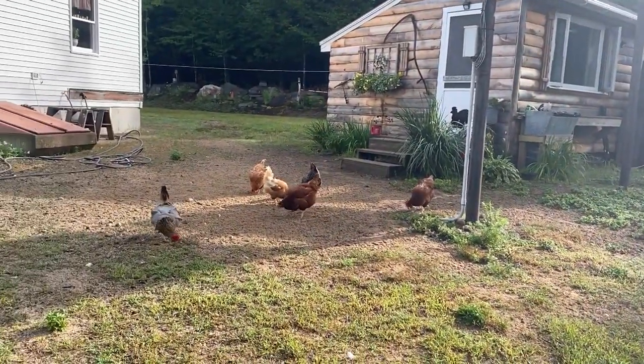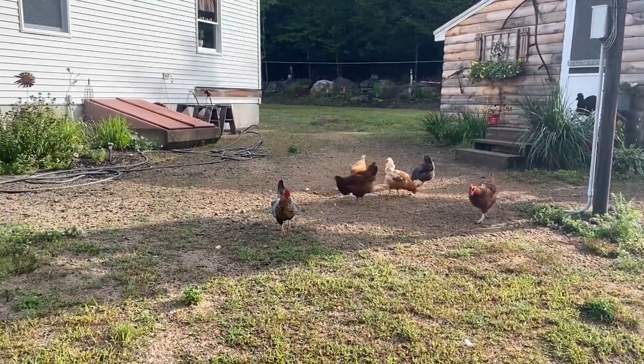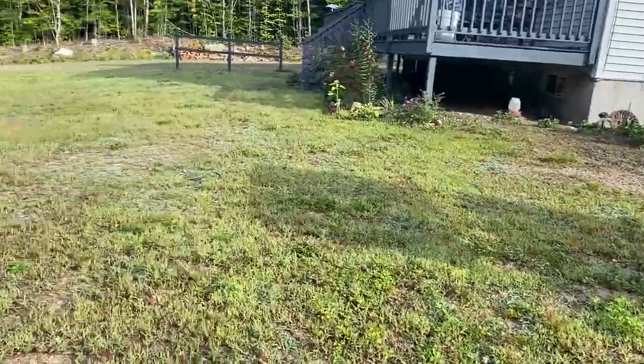I got chickens eating some food. Everybody's happy to be out and about.